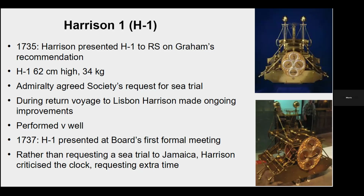Eventually, in 1737, which is now 23 years since the board was established, it met for the first time. And actually, Harrison therefore presented H1. Unfortunately, rather than requesting a sea trial to Jamaica, he criticized the clock, requesting extra time. And this became a pattern.